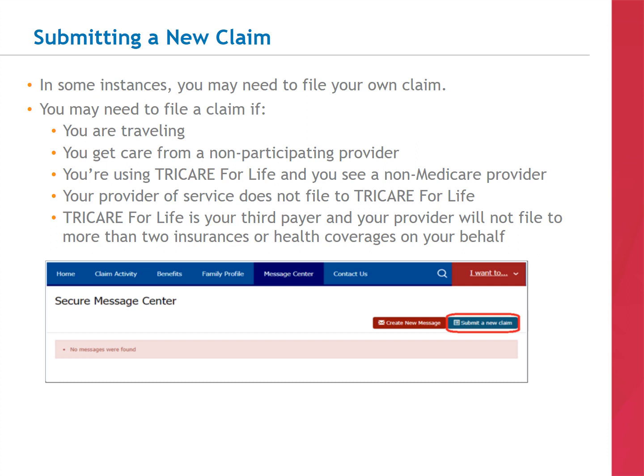In most cases, your provider will file your medical claims for you, and you will receive an explanation of benefits detailing what was paid. Sometimes you'll need to file your own claims.